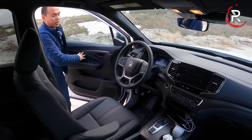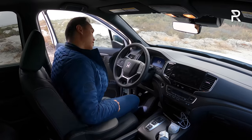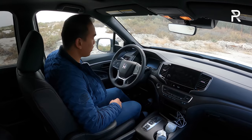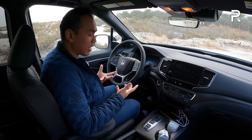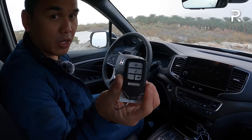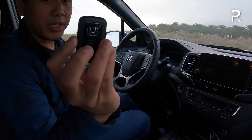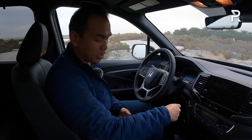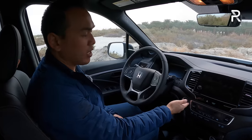So moving on to the interior of the Trailsport model, first stepping in, it has a really easy step in height, and when I shut the door it sounds nice and solid. So that actually adds to the impression of quality in here. Now looking at the key fob, you can see this is the current key fob that Honda uses on a lot of their products. Intelligent access key is standard. This does have a remote start on the fob. I also like the positioning of the start stop button here. It's right in your line of sight.